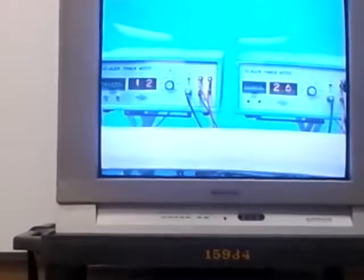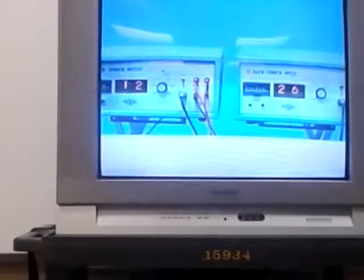Again, we're witnessing instances of the law of conservation of momentum. Momentum, mass times velocity, can neither be created nor destroyed.